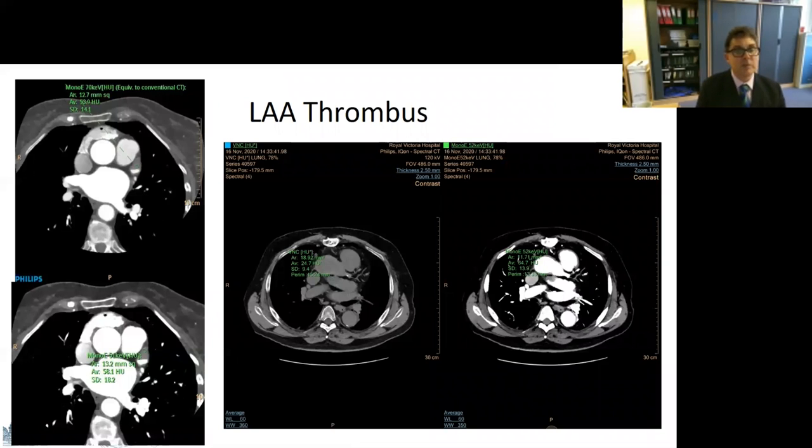Left atrial appendage thrombus or pseudothrombus is always a diagnostic dilemma in patients with atrial fibrillation. The case on the left does not show any difference in attenuation or iodine concentration within the left atrial appendage, indicating that this is thrombus, whereas the case on the right shows that there is increased iodine uptake and that this is a pseudothrombus. And what we have found is that an iodine concentration over about 1.2 milligrams per mL has a high accuracy for identifying pseudothrombus.